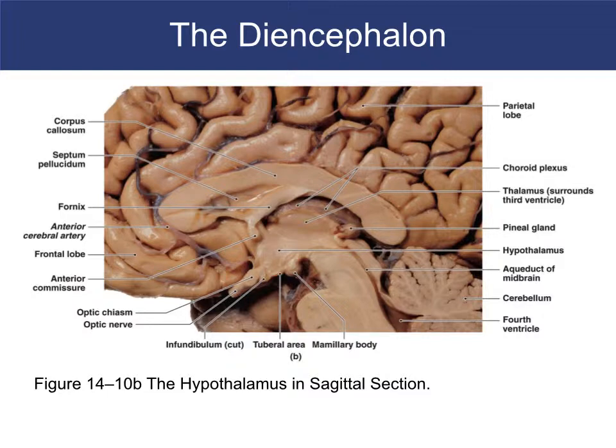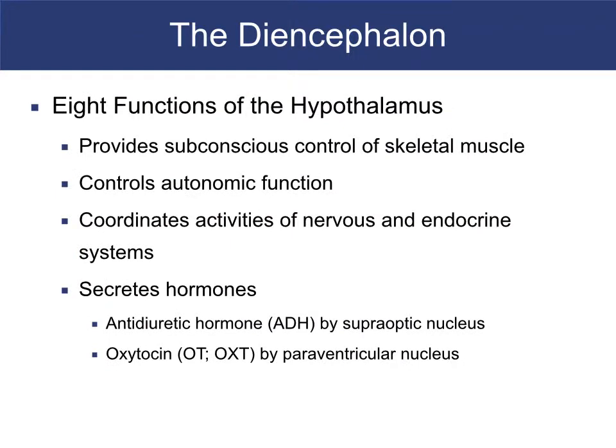The mammillary body is back here a little bit behind. Here's the tuberal area, which is where the infundibulum is attached, right in here. Pineal gland back here. Thalamus is in this area here. Hypothalamus is below that. Anterior commissure is here. Septum, corpus callosum, septum pellucidum. Those are the parts that I think you should be able to identify. But let me just tell you that on some of the sheep brains, those are going to be really hard to identify, and they won't be on the test if they're hard to identify. They will be obvious. Okay.